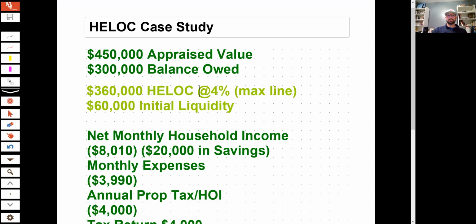So we're going to pretend that this HELOC is at 4%. This is something that people get tripped up on a lot. They see this big number and they're like, ooh, I've got to pay 4% on that. No, you're only paying interest on the balance. So keep that in mind. And as your balance goes down every month, guess what else goes down? The interest that you owe. We'll dig into that when we go through some numbers here.